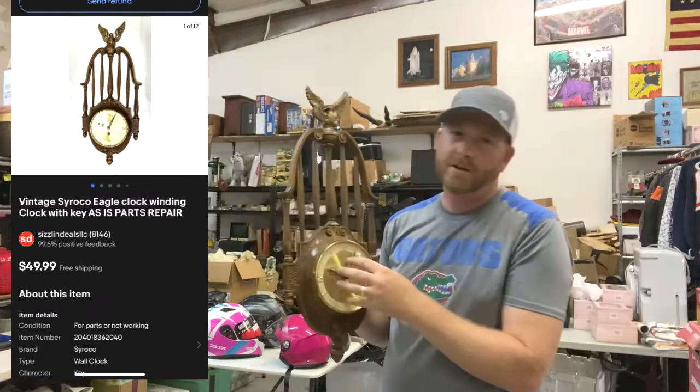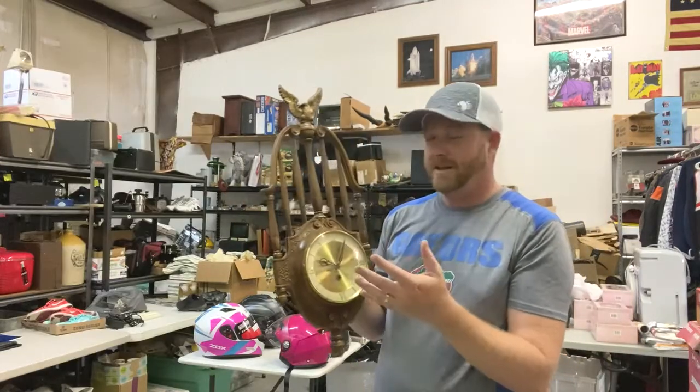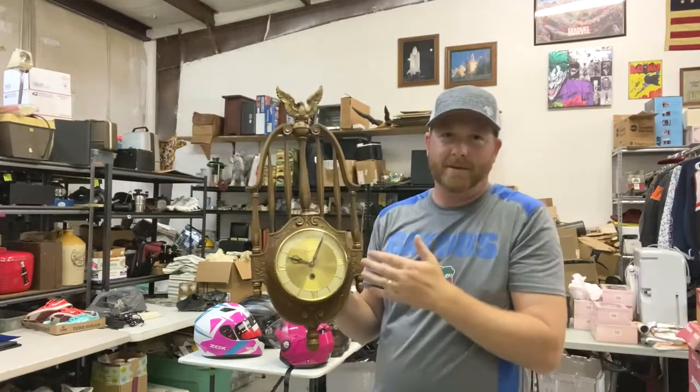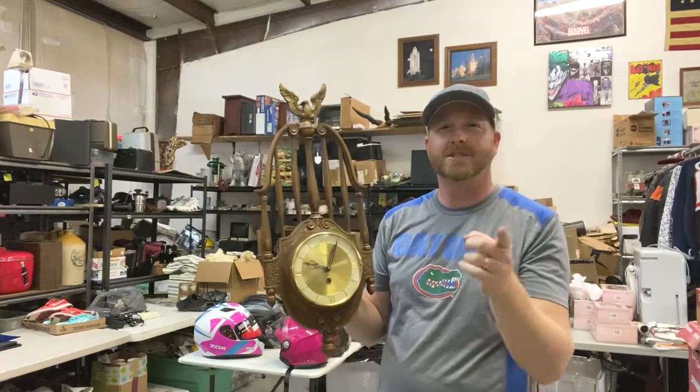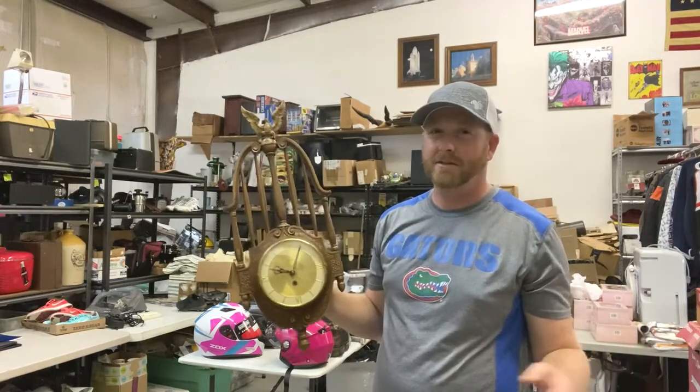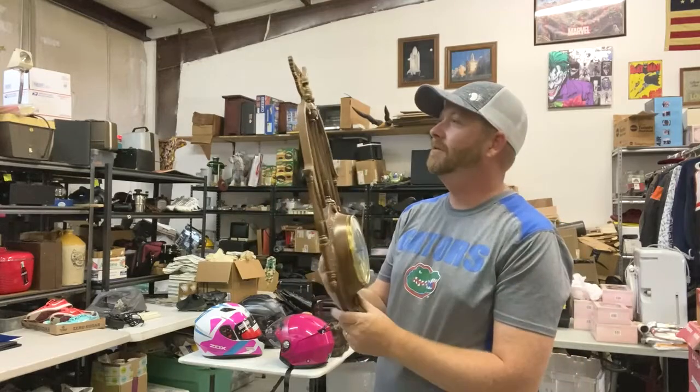I've sold Syroco clocks in the past, but the last one I sold was a starburst clock, where it looks like a sun basically. It's like a big sun, or maybe it's called a sunburst. But yeah, that was the last one I sold, and I got like $200 for it. But the sunburst clocks are really, really popular.